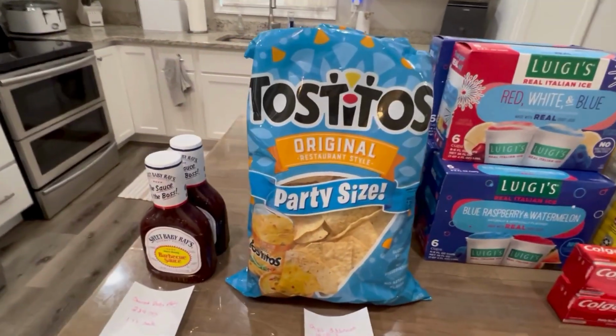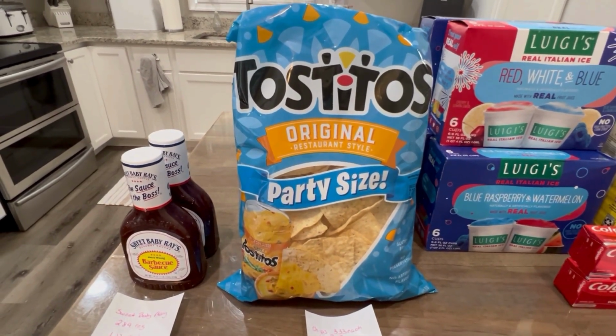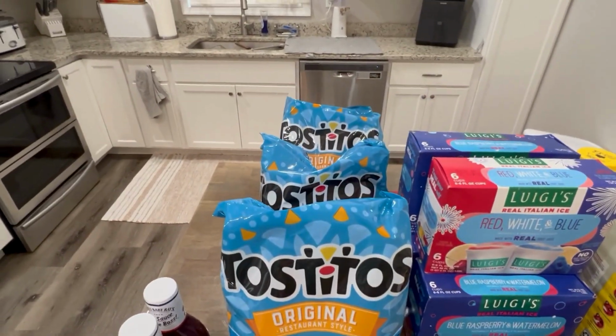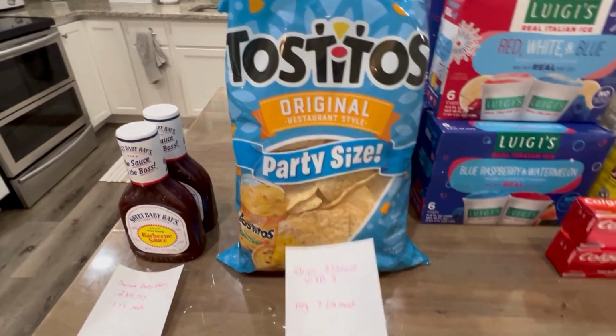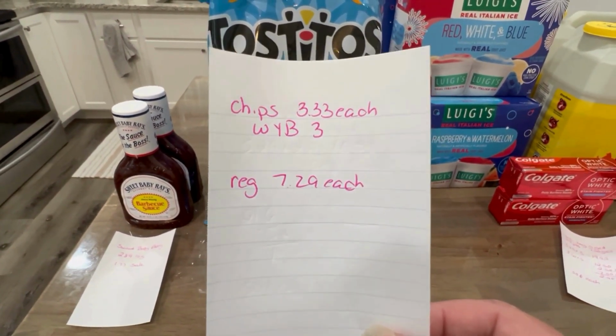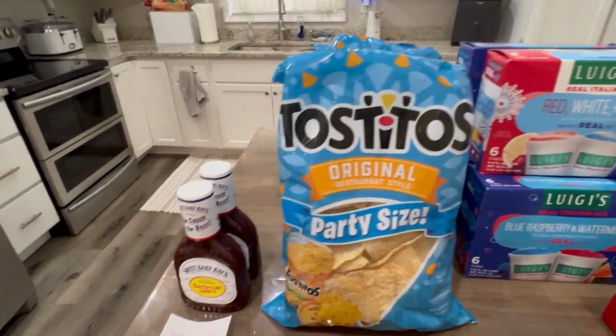I went ahead and did the chip deal. I think it's a pretty good deal. It's better when we have the Ibotta rebate for 50 cents back per bag, but it's still a pretty good deal. These are the party-sized, giant bags. This week, they're $3.33 each when you buy 3, and they're normally $7.29 a piece. So like a $4 savings per bag, basically.